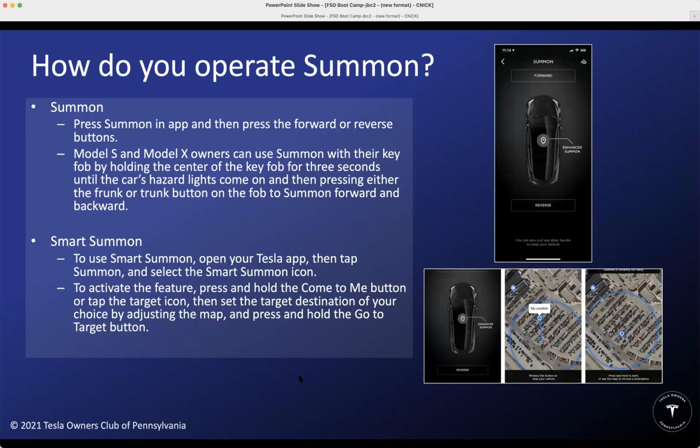Okay, so let's talk a little bit about Summon. We look at two versions of Summon. I don't think Smart Summon is a Tesla term. I don't even know that that's in the owner's manual. But anyway, we've always called it Smart Summon and Summon.